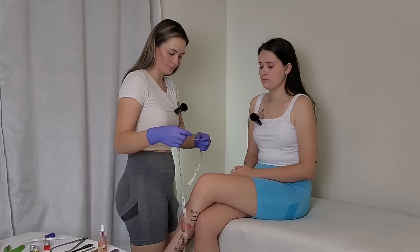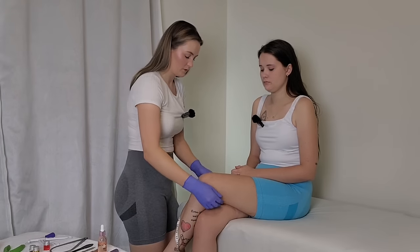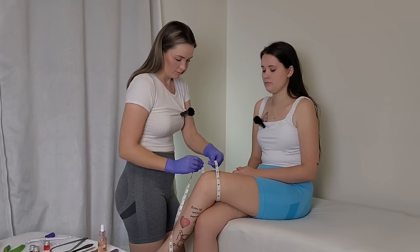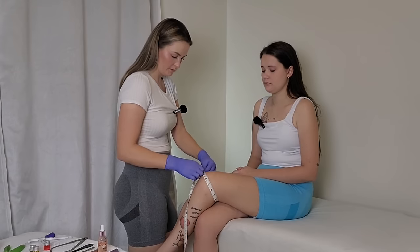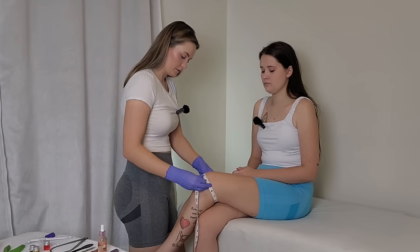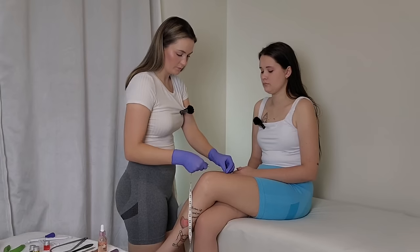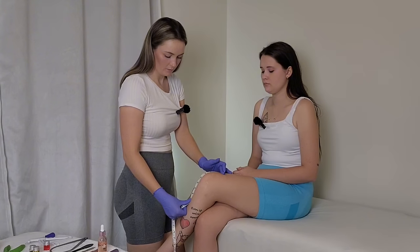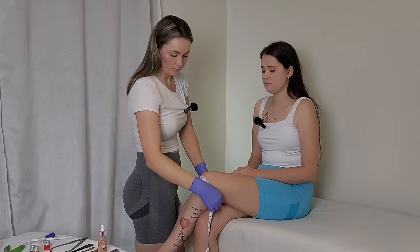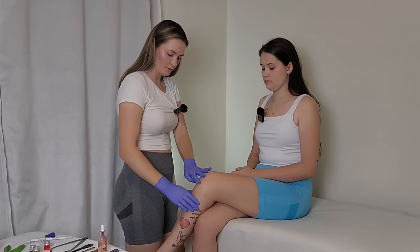The circumference. Perfect. You can bring it down. The circumference of this knee, the one that you hurt, is just a little over 16 inches. Perfect. I'm just gonna measure from here to here. 9, 10. Okay, so let's compare the other knee.